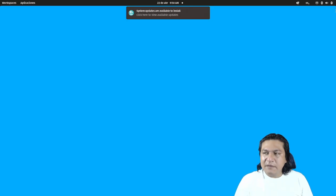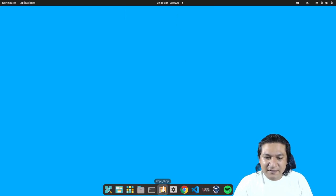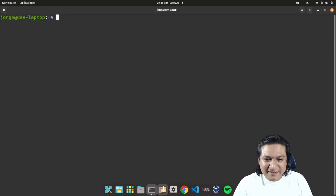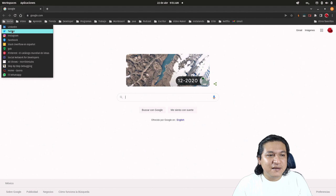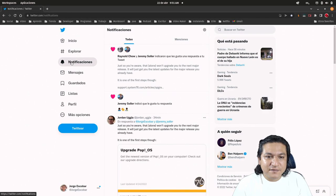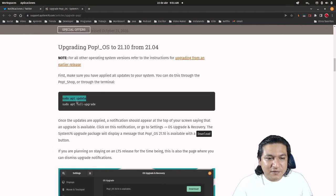Okay, it took some time, but it already started. Shall we try with the Pop OS store, the Pop Shop? I don't really trust that one, says the guy that is going to try to upgrade a system without backing up. Okay, let's see what happens. This is not my main machine. This is a laptop that I use when I am on the run, outside, I guess. That didn't come out right. Okay, there we go. Here it is. Let's just skip right into it.